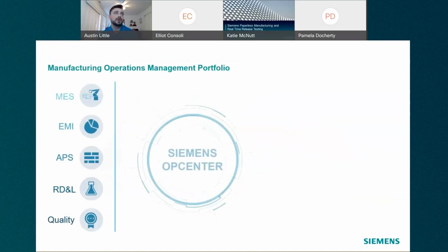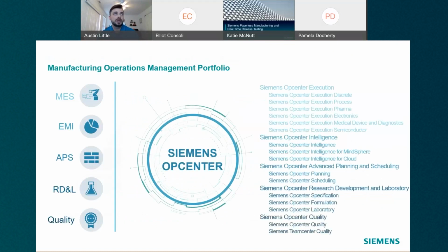Next, we'll take a look at the MOM portfolio that Siemens offers. The MOM portfolio is branded Siemens Ops Center, and Ops Center comprises multiple different offerings, which include MES, or Manufacturing Execution Systems, branded as Ops Center Execution. So the third one listed here on the right is what we'll dive into a little bit deeper. It's the Ops Center Execution Pharma, which is specifically designed for the life sciences industry.